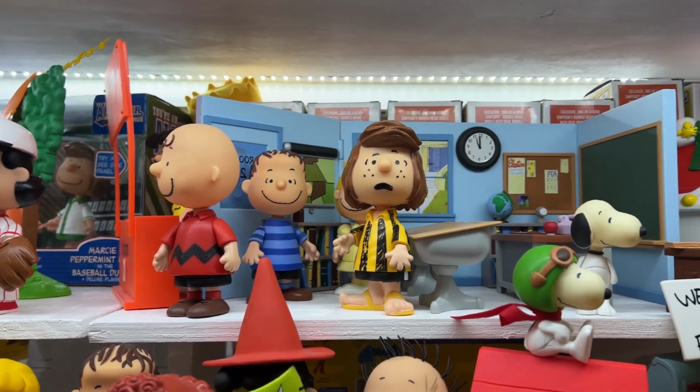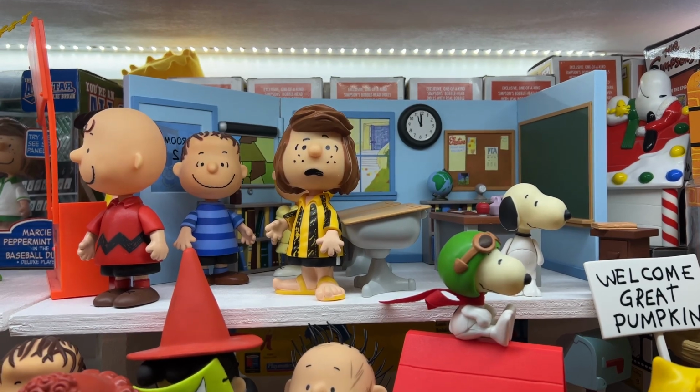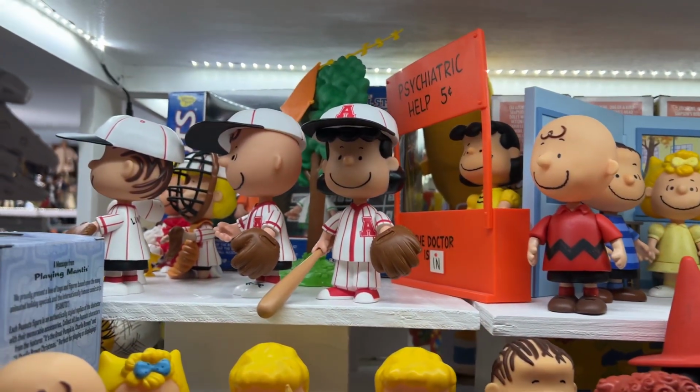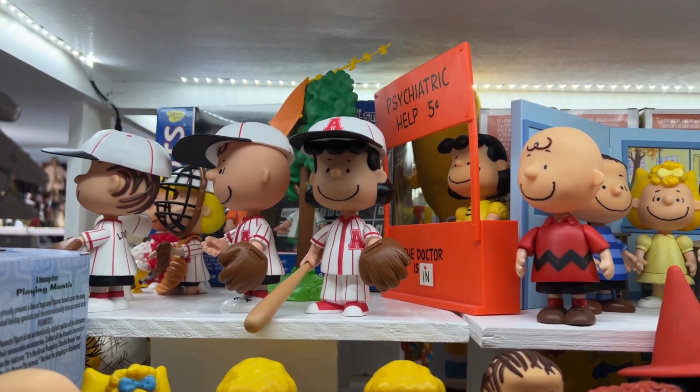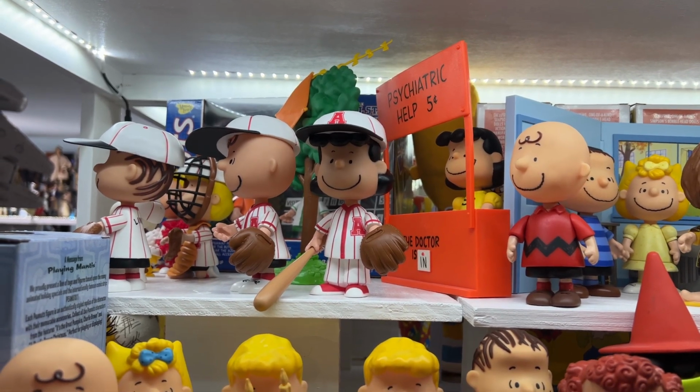Great Pumpkin. Here you see the school classroom set. This was one of the harder ones probably at this point to get. Although, to be honest, I don't know. You probably should be able to pick it up. They did the baseball, them in their baseball costumes. You see Lucy back there with her psychiatric help.